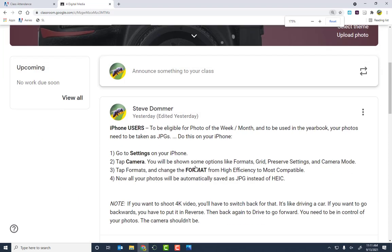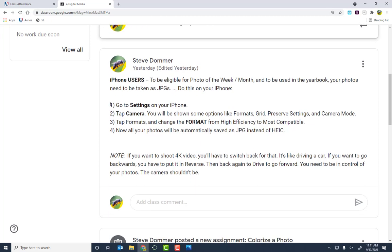If you don't have an iPhone, you probably don't have this feature. I don't know, I don't have a Google or a Samsung. But people who have iPhones, they give me pictures. There's no settings on them because you have it on HEIC. Go to Settings, go to Camera, Format, and switch it over from HEIC to JPEG. Now listen, if you want to take a 4K video with your iPhone, you got to put it back on HEIC.